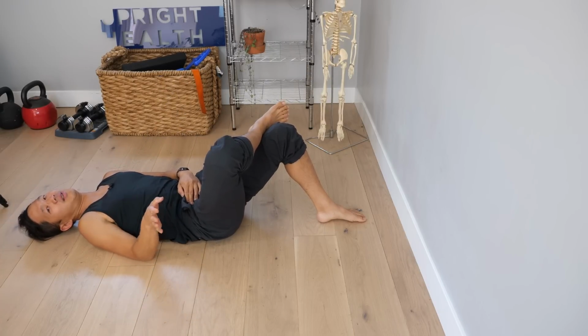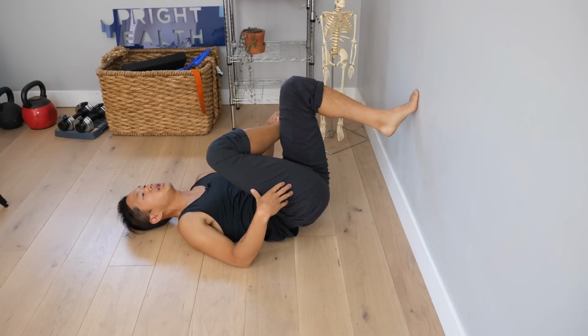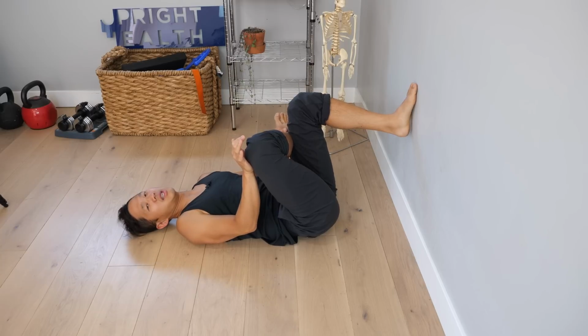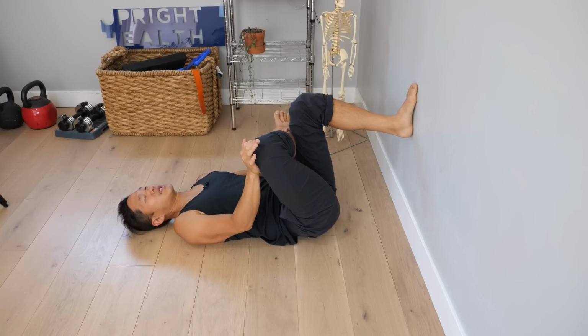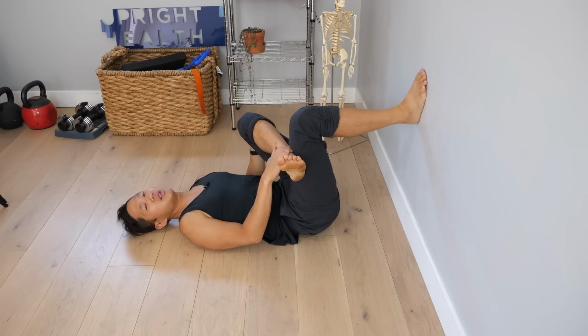That's totally fine. If you want to make it more intense, then push yourself closer into the wall so you're getting more hip flexion, you're getting deeper into hip flexion, and then work on doing that stretch. That's all good. And remember, you should be doing this on both sides. So we're going to go and do your other leg.